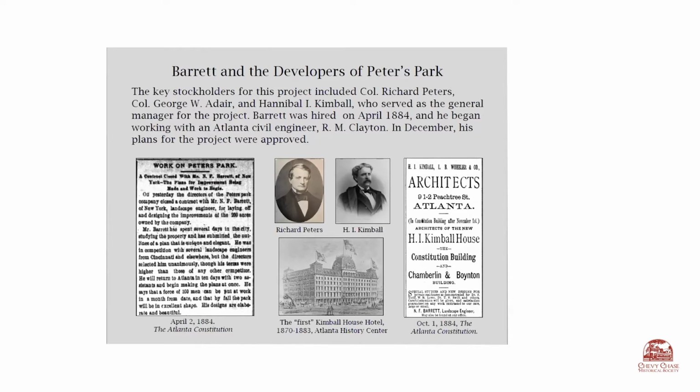In 1883, Barrett traveled to Atlanta and he talked with the Peters Park Improvement Company about a plan that they were developing. They actually selected Barrett as their landscape designer for their proposed residential development on land belonging to Richard Peters, one of the company's investors. One of the other principals was Hannibal Ingalls Kimball, who had built a large hotel in Atlanta after the war. Kimball was a friend of Pullman, so perhaps that was the connection.